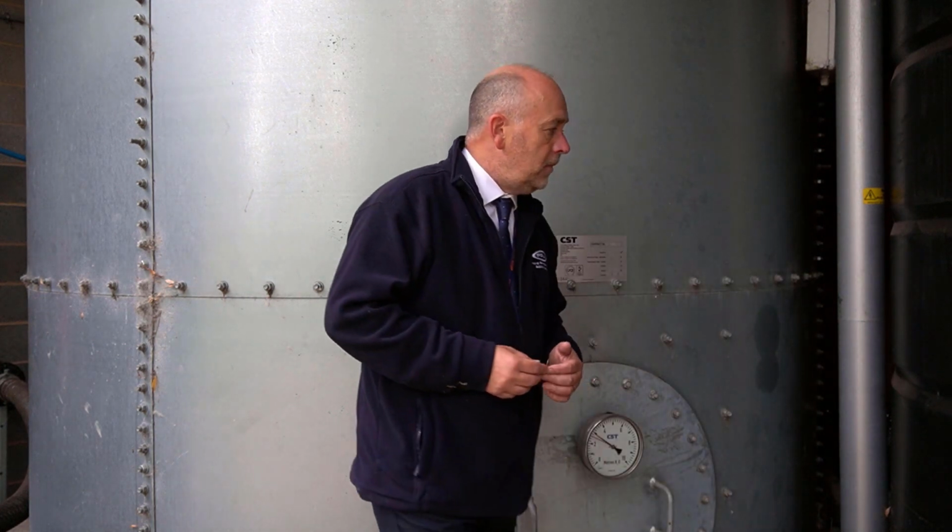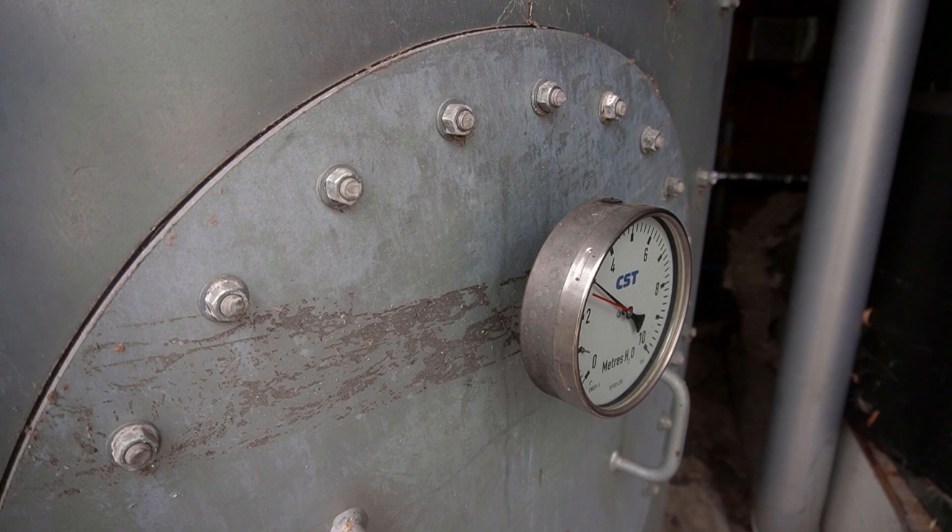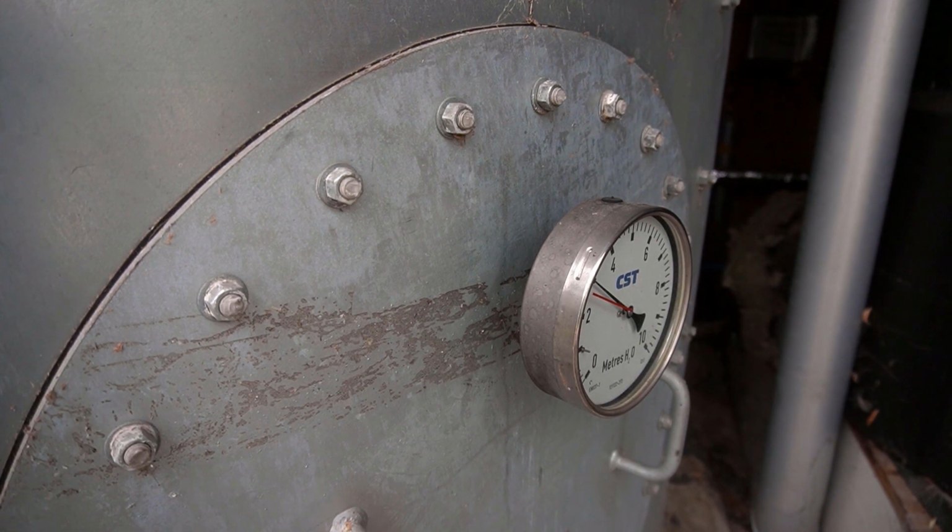Our particular tank is a modern tank. It's got the manway at the base so that you can get in and out of the tank if you need to go and service the tank.